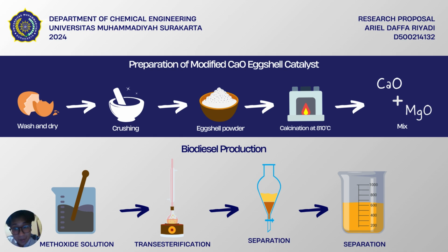And for my catalyst preparation, first, wash, dry, crush, and grind the eggshell into a 100 mesh powder, and this powder is calcined at 810 degrees Celsius for 3 hours. Then combine the calcium oxide powder with magnesium oxide powder in a 1:1 molar ratio, and then mix it with distilled water to create a slurry, and then we will dry it and calcine it again. And then this modified calcium oxide catalyst is then used for the biodiesel production.